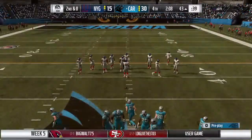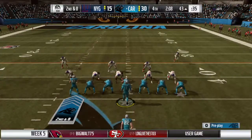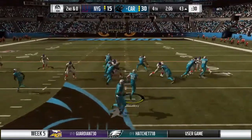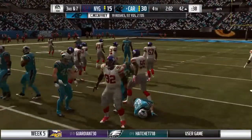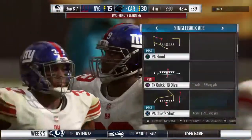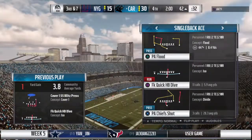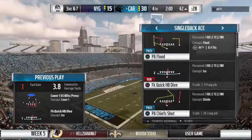Here we go. Hey. Set. 180. Another run, this time McCaffrey. And he'll be brought down at about the 42. It's a gain of 1 yard, and it takes us to the 2-minute warning. Time for a break. We'll come back and see this one out after this.